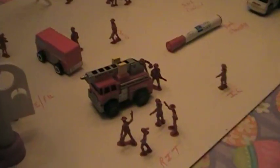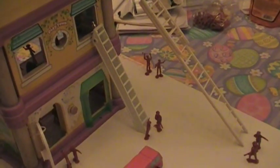So let's look at this, and we can see that the amount of people that we actually need, we never really have at a fire. So let's go through the scenario. Responding to a 2-story house fire. So let's go through the personnel that you're going to need.